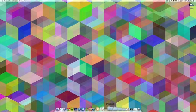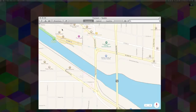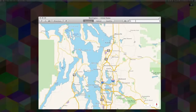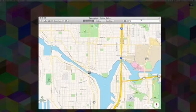You also get two new apps, Maps and iBooks. Maps works pretty much the same as it does on iOS, where you can take a look at the map of any area. You can look at it in different views with hybrid and satellite views and everything else. Likewise, you can also search for anything in any area, just like you would in iOS.